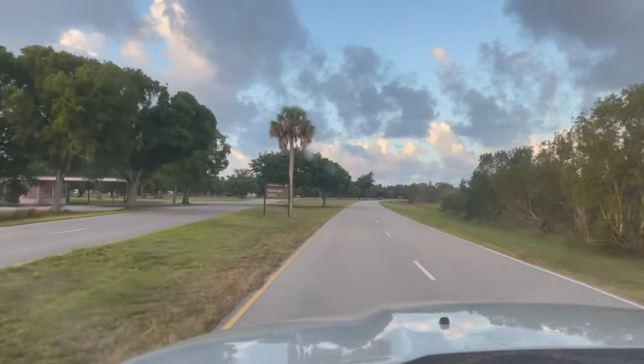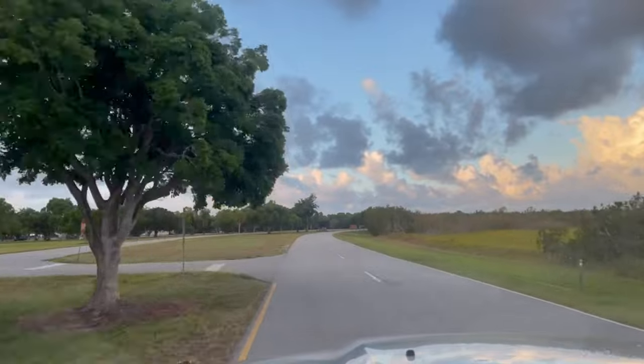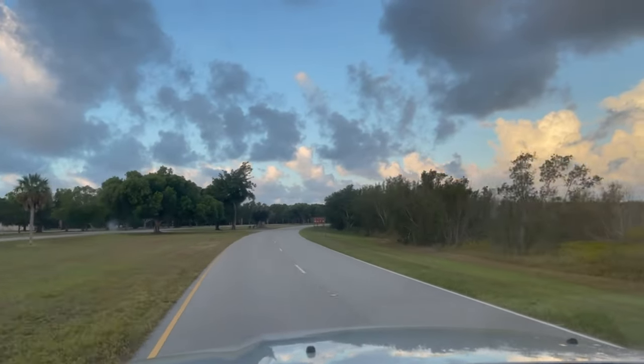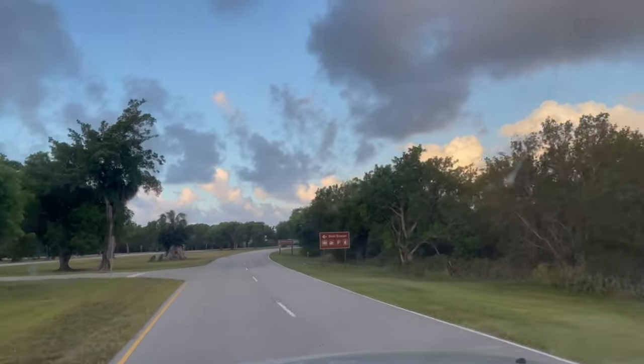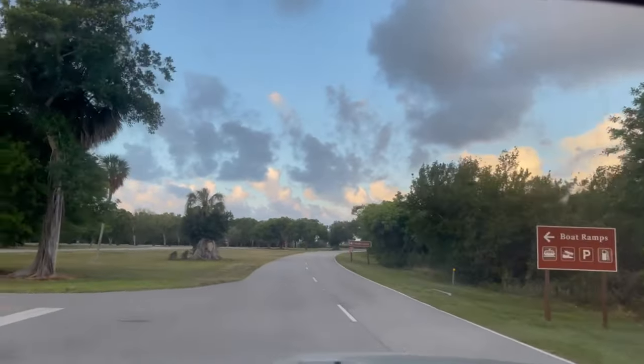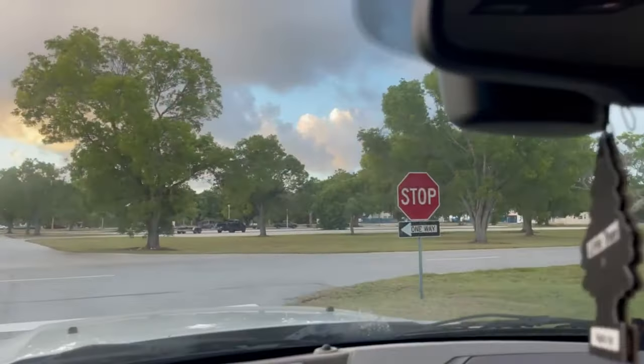We made it to Flamingo! Woohoo! It is 6:52, boat ramp. Alright guys, so we have to do a few things, and even use a restroom, and then we're gonna launch. Not too busy here today. That's good. Let's go. Ooh, beautiful morning.